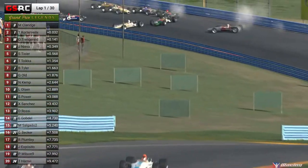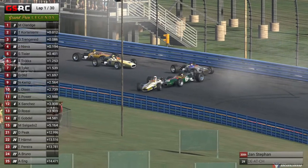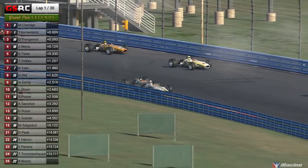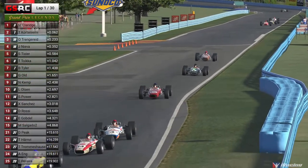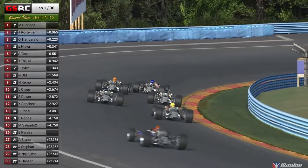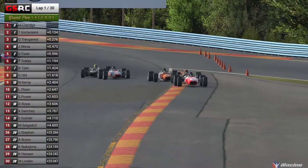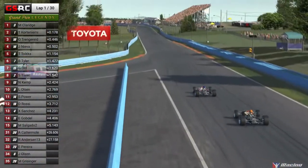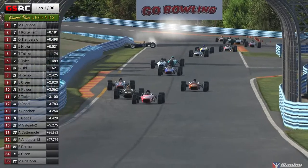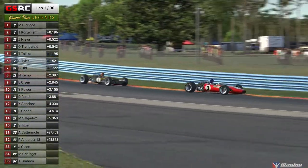Oh no, we got more there in the back. We got Harnvey, and I think Don Peek made it through that. Chan Stefan did not, and they're a little bit stuck together. Meanwhile, if we get the pictures to the lead, Topi Kortenniemi has now claimed it back from Mick Claridge. And this is the thing, we got great fights out there in the front. Claridge, Kortenniemi, Trengrijde, Nieva, and oh, and that's Tixier around. Yes, that's Sebastian Tixier in the number two, losing it on the first lap coming out of the carousel.